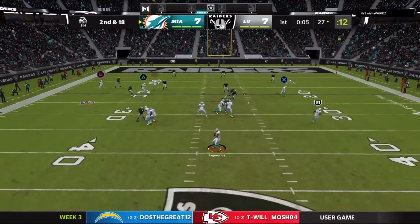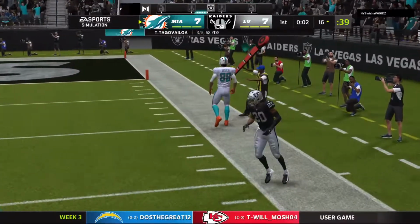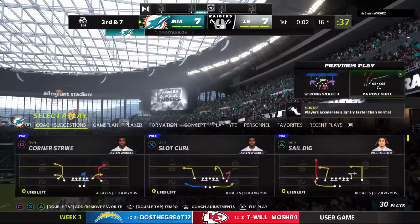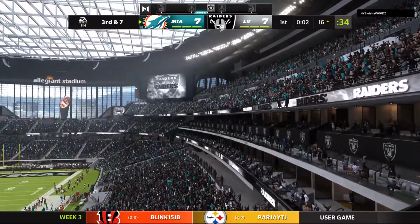Another try after the first down sack. Tua. On the right side, open is Gesicki. And they'll have it in the red zone before he crosses over out of bounds. They get 11 back on that one. It leads to 3rd down.